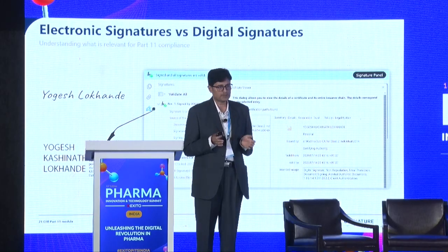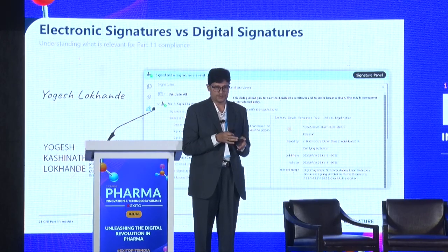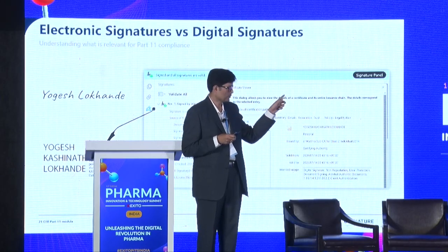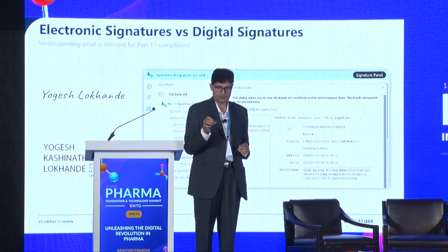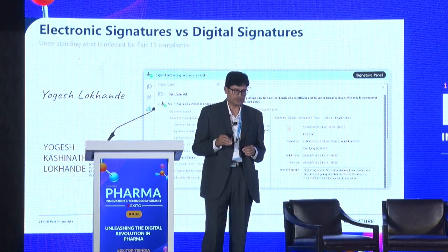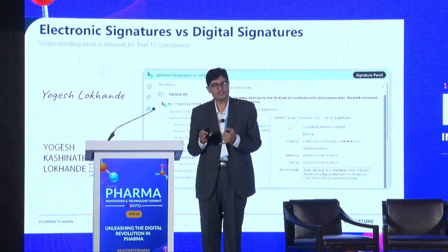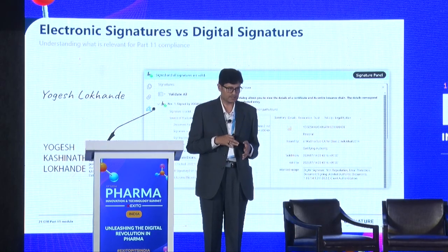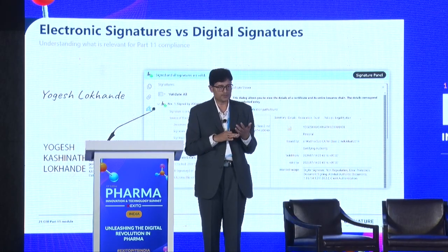So one of the confusions that people have is the difference between electronic and digital signatures. Which signature should we use on the documents? So electronic signature is what you can see on the top left. It just is an electronic representation of what you write, and below you see a digital signature. Now this digital signature is issued by a certificate authority, which is more relevant in case of a contract, right? It's not really required for CFR compliance. All you need is electronic trail of your signature, so electronic signature is good enough.